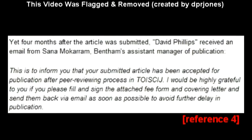Yet 4 months after the article was submitted, David Phillips received an email from Sana Mokharam, Bentham's assistant manager of publishing. "This is to inform you that your submitted article has been accepted for publication after peer reviewing process, the name of the publication. I would be highly grateful to you if you could please fill and sign the attached fee form and covering letter and send them back to me via email as soon as possible to avoid further delay in publication."